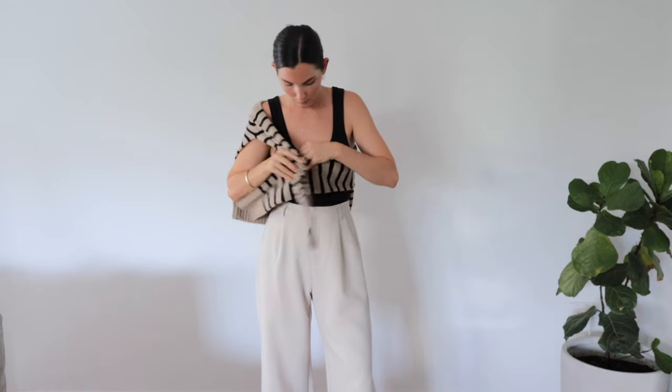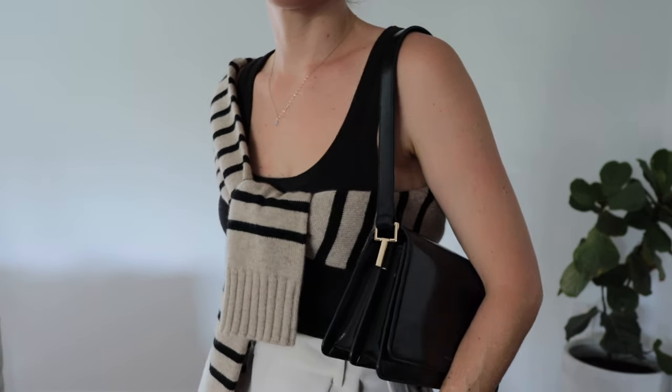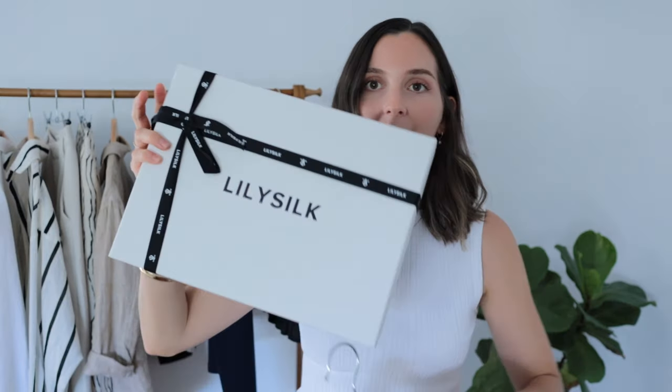Another way that I really love to style this is to tie it around my shoulders just to add a little bit of interest to an outfit. That way, if it is a little bit chilly but not cold enough for me to actually wear it, I do love layering this piece over a little tank top with a pair of jeans. Absolutely love this. You should have seen, guys, look at the packaging that it came in. The most beautiful box with a ribbon. It was so luxurious.